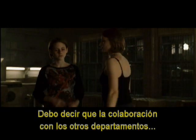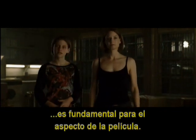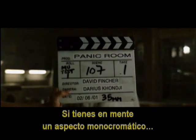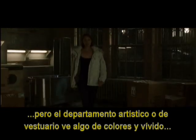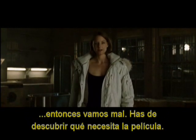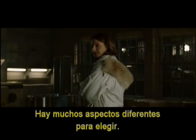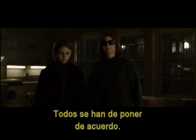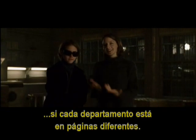And, I must say, the collaboration that you have with other departments is paramount to the look of the picture. If in your mind you see a very monochromatic look, but the art department or the wardrobe department sees a very bright and colorful, more vivid idea, well, you're at cross purposes. And then you've got to figure out, what is the story asking? There's so many different choices for a look. What makes most sense to support the story? And then everybody's got to get on board, because there's no sense in starting day one if every department isn't kind of on the same page.